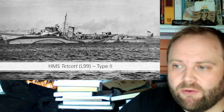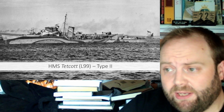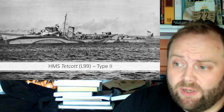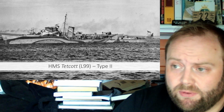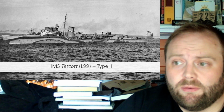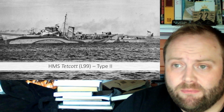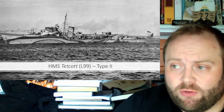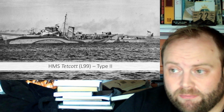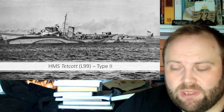Tedcott, well, her honors are Libya 1942, Mediterranean 1942, Sicily 1943, Salerno 1943, Aegean 1943 to 44, Anzio 1944, Adriatic 1944. She was built by J. Samuel White of Cowes. She was ordered 20 December 1939, laid down 29th of July 1940, launched 12th August 1941, commissioned 2nd December 1941.